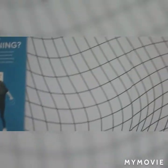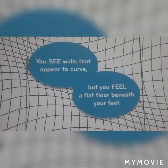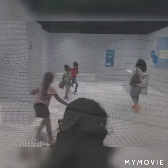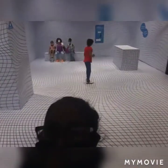Ooh, I see some shapes. I see some squares. But then I see some parallelograms. See, look at that. You see walls that appear to curve, but you feel a flat floor beneath your feet. Okay, because it's flat, but... All right, I'm about to get out. I'm getting dizzy. Ooh, how cool is that? I'm gonna walk backwards. Nope, I'm gonna fall. I'll walk backwards.